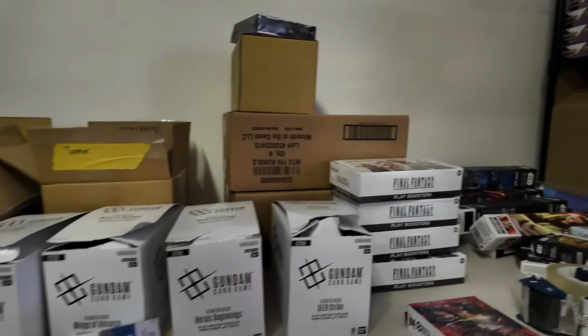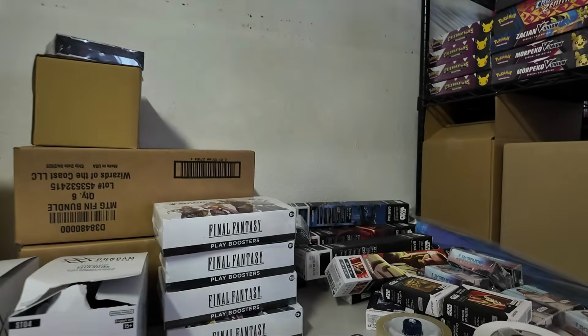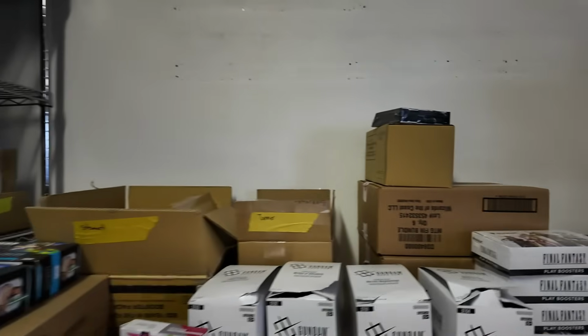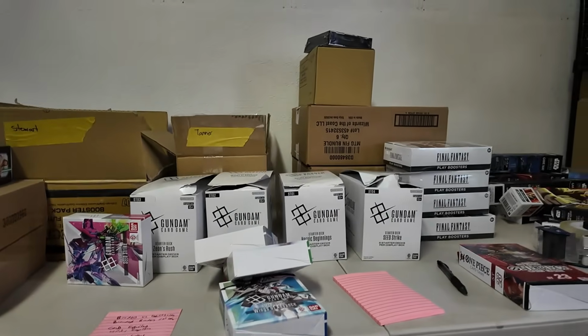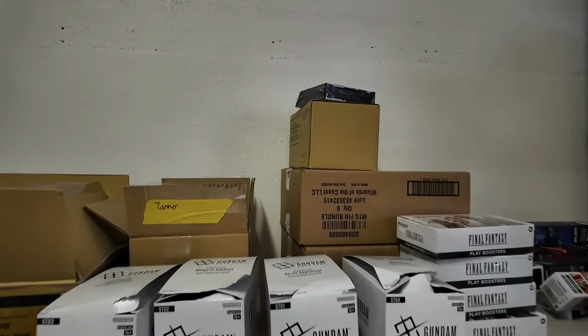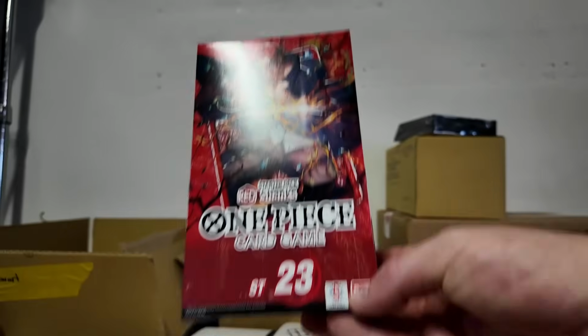But One Piece has been their game that has been managed the best, and the decisions they made 2 or 3 years ago are really now coming to fruition, and their game has just taken off. So One Piece is actually quite strong. We had a good showing in our One Piece. We were going to record some videos, and then we forgot to record some One Piece.